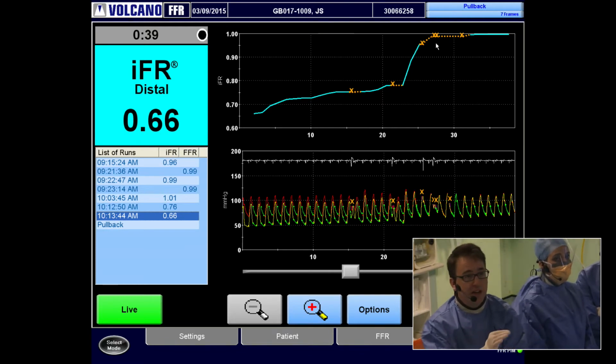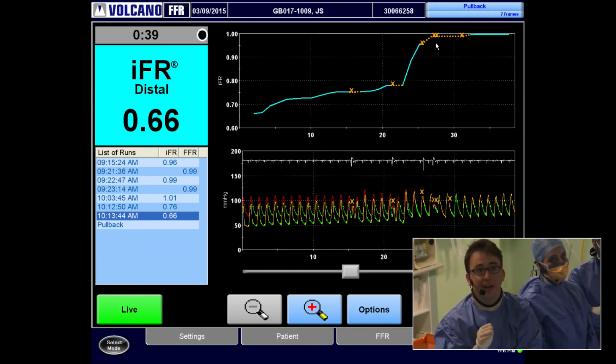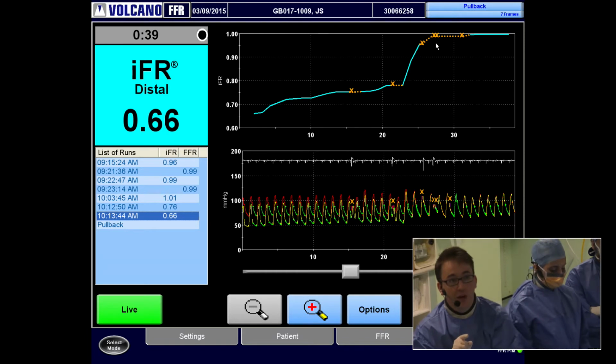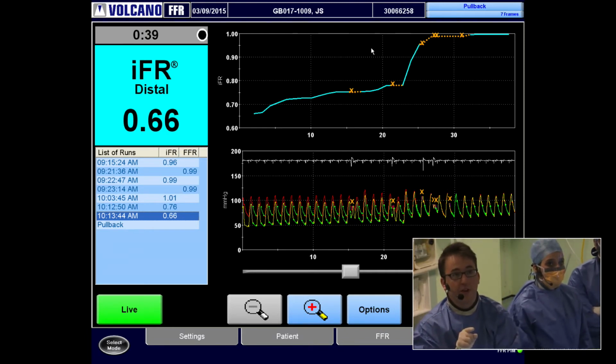Now what you can see is in the distal vessel, the value rises very, very gradually, and there's a very slow rise in iFR till we get to this more proximal lesion, when all of a sudden we have this big step up in the iFR. That's great, thanks David, which is this proximal-most lesion.